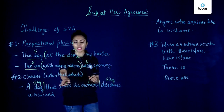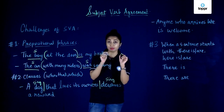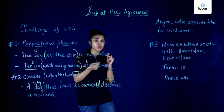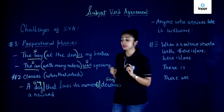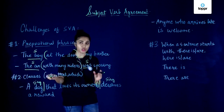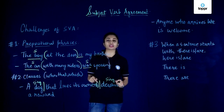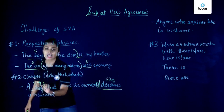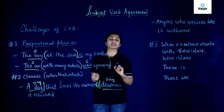What is this thing that loves its owners? This is nothing but a clause. And just beware, guys, that here, since the last word of the clause is owners, students make the mistake of using a plural verb, and I do not want you guys to make that mistake. So we have a dog, which is our singular subject. Then we have that loves its owners, which is a clause that begins with that, and that has come somewhere in the middle of the sentence. And then we have deserves a reward. So deserves is our verb and dog is our subject, and these are the two things that we should keep in mind.